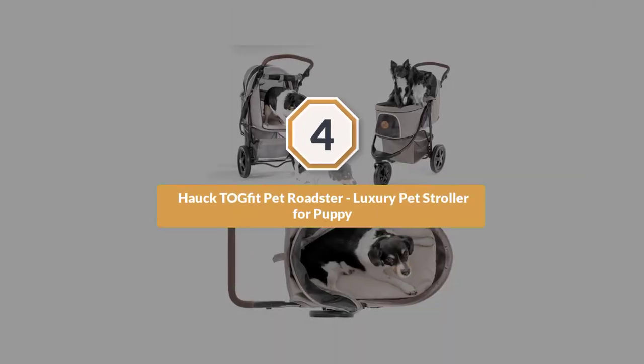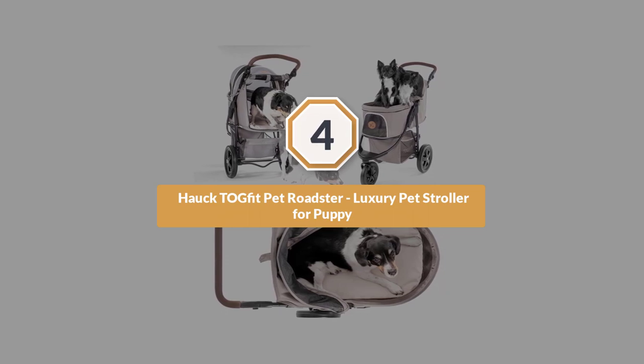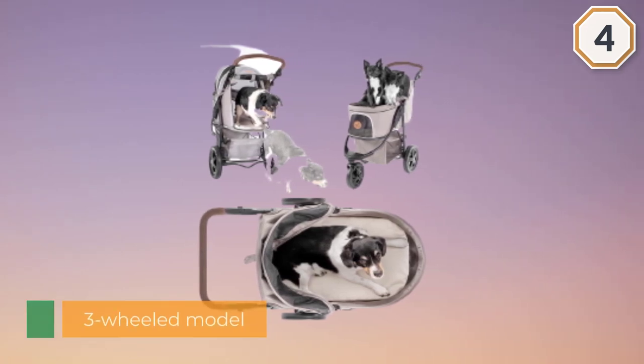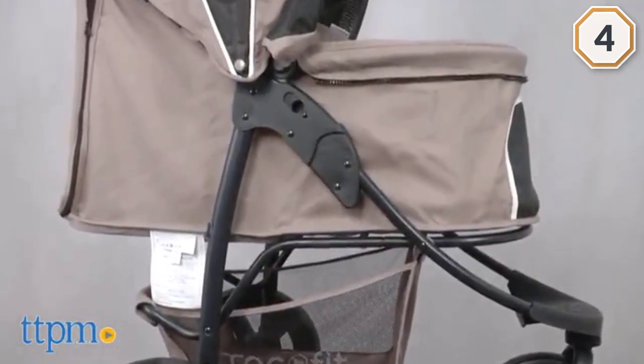Number 4. Hawk Togfit Pet Roadster Luxury Pet Stroller for Puppy. This fancy and luxurious stroller is a 3-wheeled model that is sturdy and durable. It is more comfortable than the cheap cat buggies. The entry can be made from the front as well as the back side.